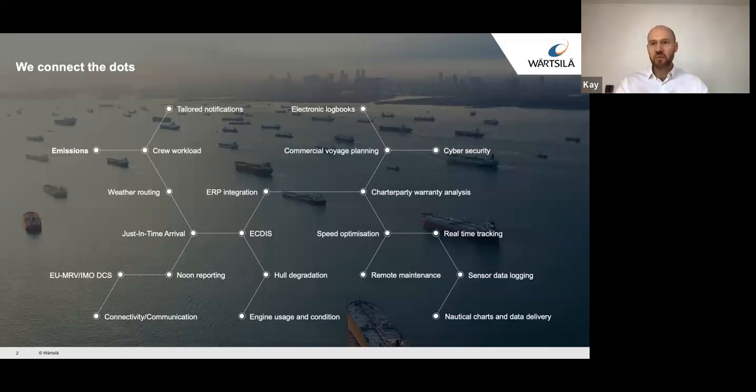What we aim to do at Wärtsilä Voyage is to connect all of these systems and applications. That's what we mean when we speak about connecting the dots into one integrated platform where data is collected only once. Systems are linked to each other, creating synergies between these traditionally separate applications. As an example, we combine nautical charts, weather data, our routing algorithms, and we link it up to Actis navigation. Weather routing, shoreside commercial voyage planning are also connected then in this one system.